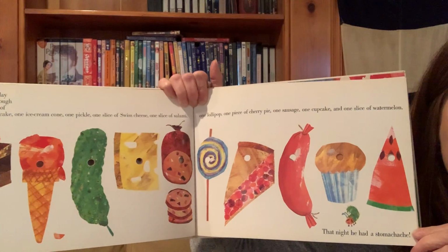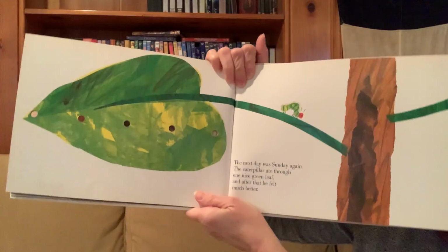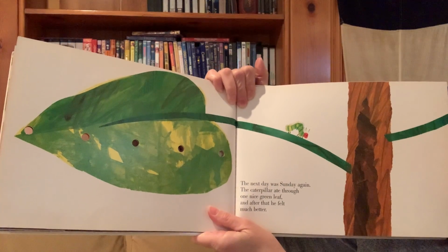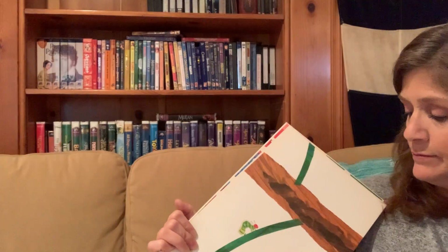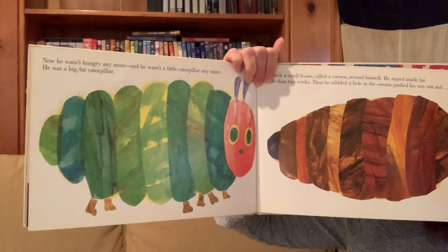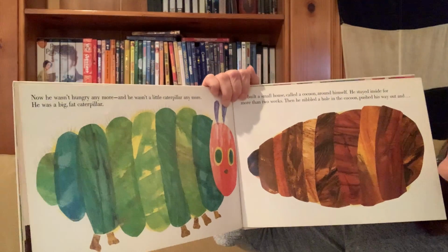That night, he had a stomachache. Look at his little face. Does he look like he feels good? No, sir. The next day was Sunday again. The caterpillar ate through 1 nice green leaf, and after that, he felt much better. Oh my goodness, now he wasn't hungry anymore. And he wasn't a little caterpillar anymore. He was a big, fat caterpillar.